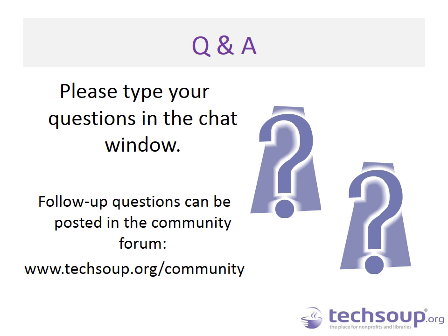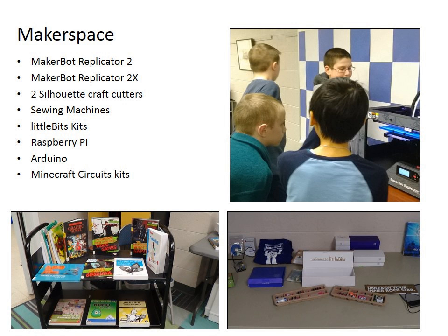It doesn't look like your inkjet printer or anything like that. It's kind of like a box, and it has a platform inside of it. And on the back is a spool of plastic, and it heats up and then just builds your object in layers, and it builds an actual object instead of like printing on a piece of paper. These kids up in the upper right-hand corner, the printer is in front of them.